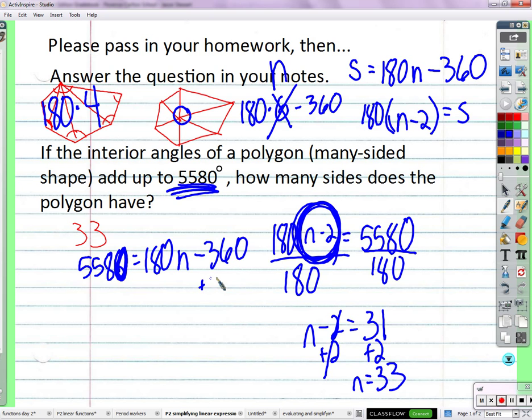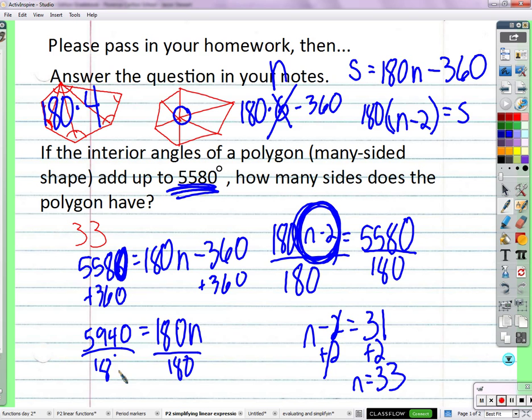We can add 360 to both sides. 5,580 plus 360 is 5,940. Equals 180 times the number of sides, divide by 180. And I'll bet 5,940 divided by 180 is 33. I hope so. Otherwise, I added it wrong.